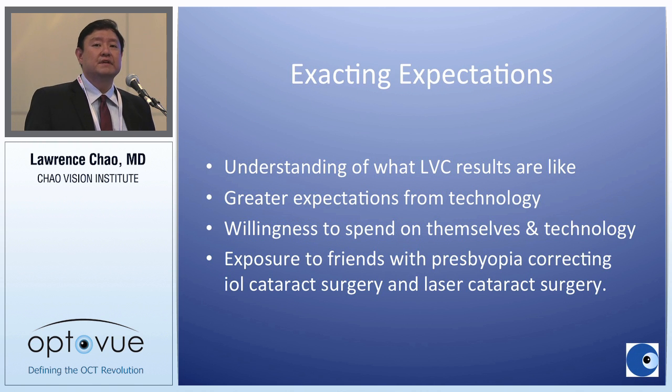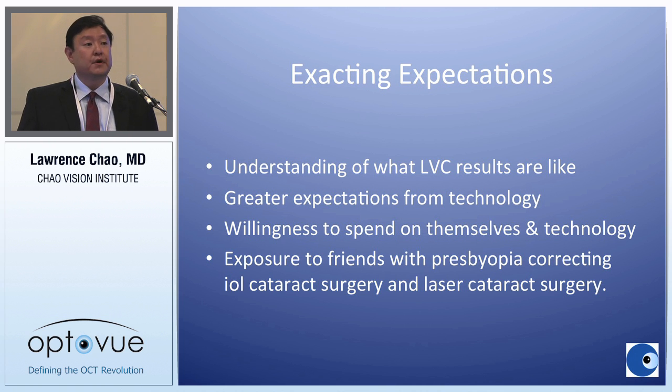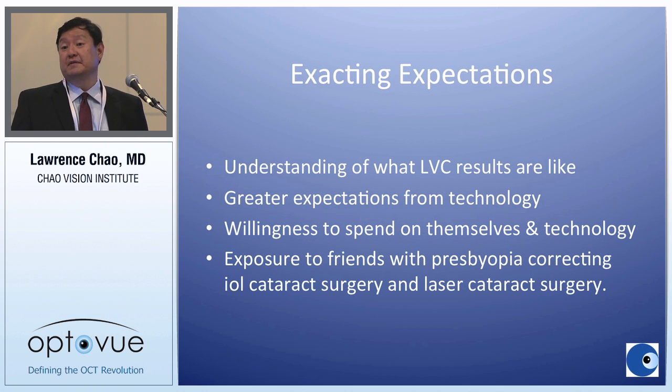Part of the issue that we're having is that patients are really coming in with what I call exacting expectations. And part of that is because they've experienced laser vision correction. They've experienced the wow factor of day one, and they remember how great their vision was. So there are greater expectations from this technology, and patients are more willing than ever to pay for it. On top of it, as patients talk to their friends that are about the same age, they're talking about their presbyopic IOL experience, and now people are asking more and more about laser femtosecond-based cataract surgery as well.